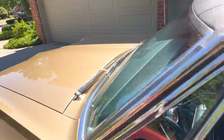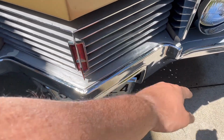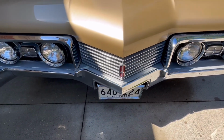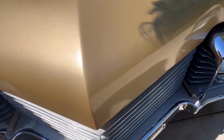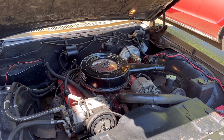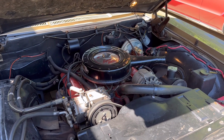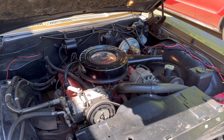Now let's take a look under the hood at the Oldsmobile engines here. The Rocket V8s. Notice the Rocket logo and lots of water coming out of it because I just washed the car. Not good for rockets. All right, that took two hands, but here you have in both cars a 425 cubic inch V8, the Rocket V8. Oldsmobile would go to a 455 in 1968.